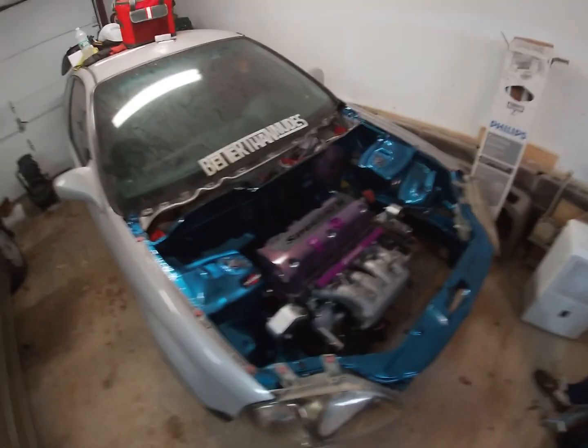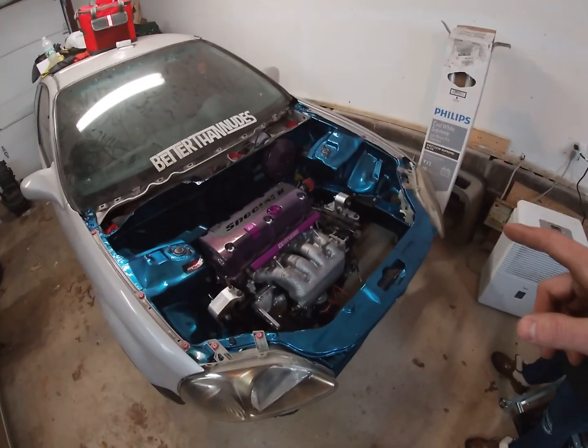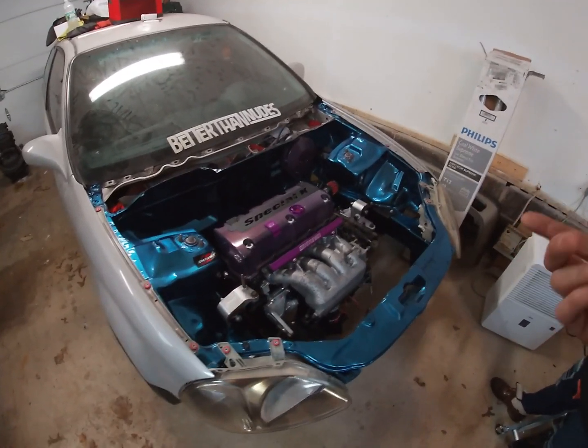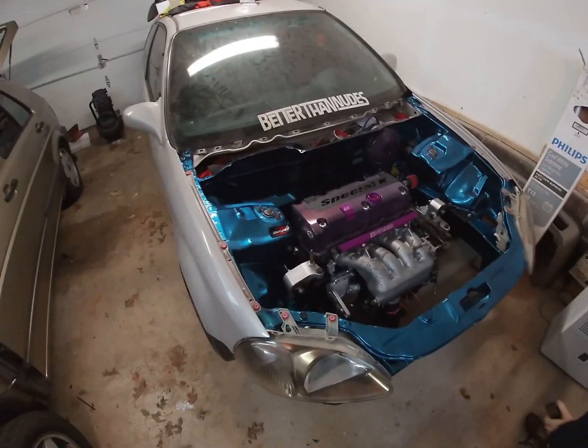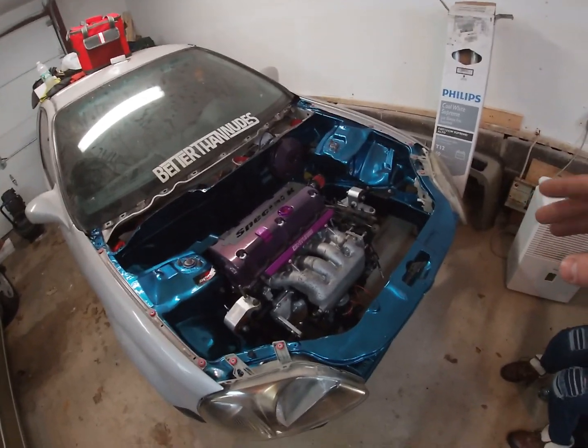So right now I have the K-Tune throttle body, or throttle bracket with throttle cable. Yeah, the bracket's on the stock throttle body. I gotta get a gasket. Eventually I'll get a manifold. I'm just trying to get the car running.